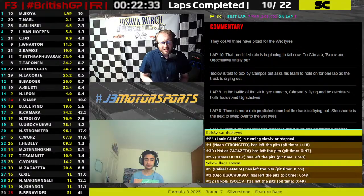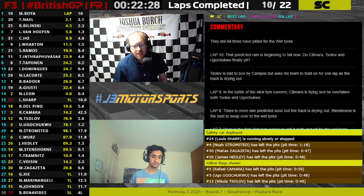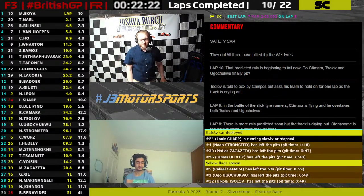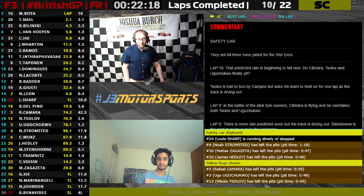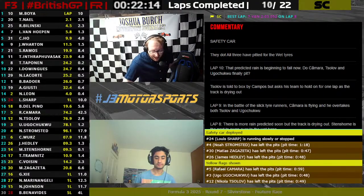Look at how hard it's raining now into Maggotts and Becketts. Oh, this is red flag level. I'm not even kidding right now, this is a red flag level event. It is so heavy, the rain coming through Maggotts and Becketts right now. And that's very unusual for a British Grand Prix to have this level of rain. It is Kuala Lumpur level of rain.